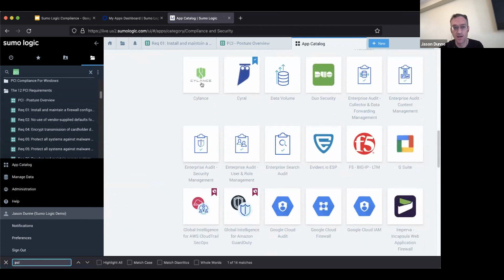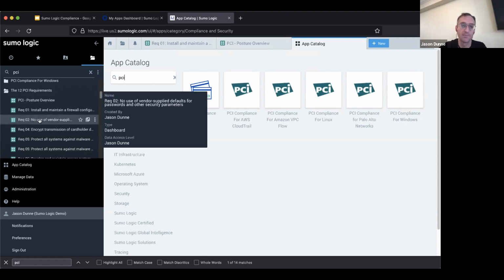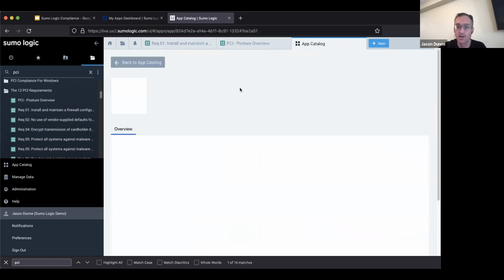If you just type in PCI, you'll be able to find either the custom build outs for professional services, but the rest of these really are focused around Windows, Palo Alto Networks, Linux, Amazon VPC Flow, AWS CloudTrail. All 12 of the PCI compliance requirements typically would be addressed in any of this out of the box content.